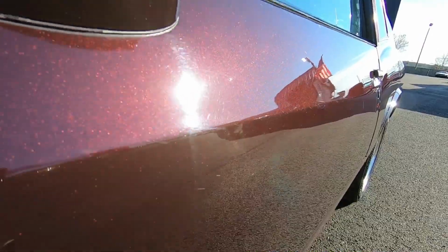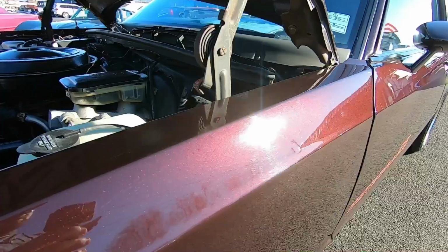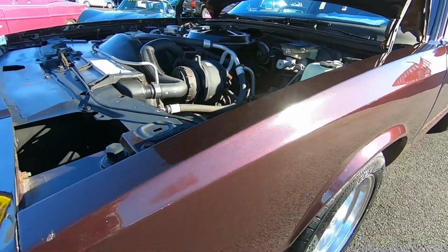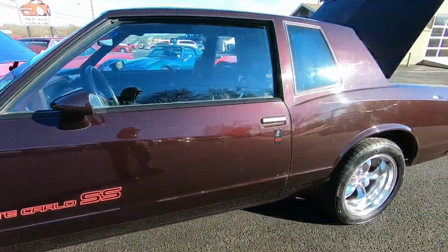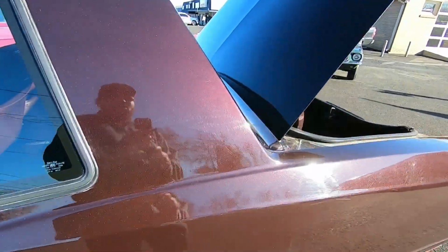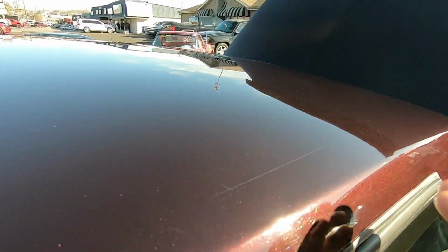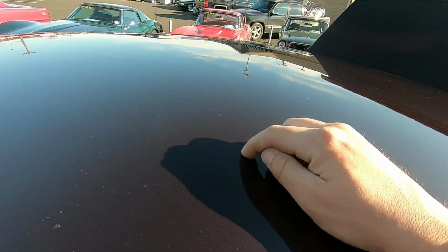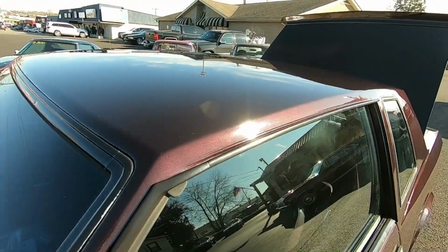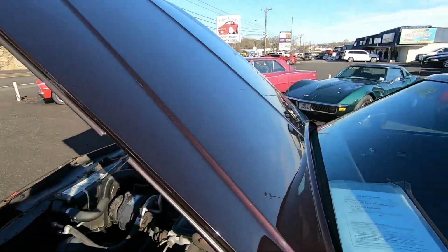And again, I'm really close to the door right now, zooming in on any little thing that I see. Of course, as you come back a little bit, all that stuff kind of disappears. Looking over the roof here, same thing, some light scratches on top. Little white spots. They blacked out the trim around the windshield. I won't be shutting down the hood here in a moment.